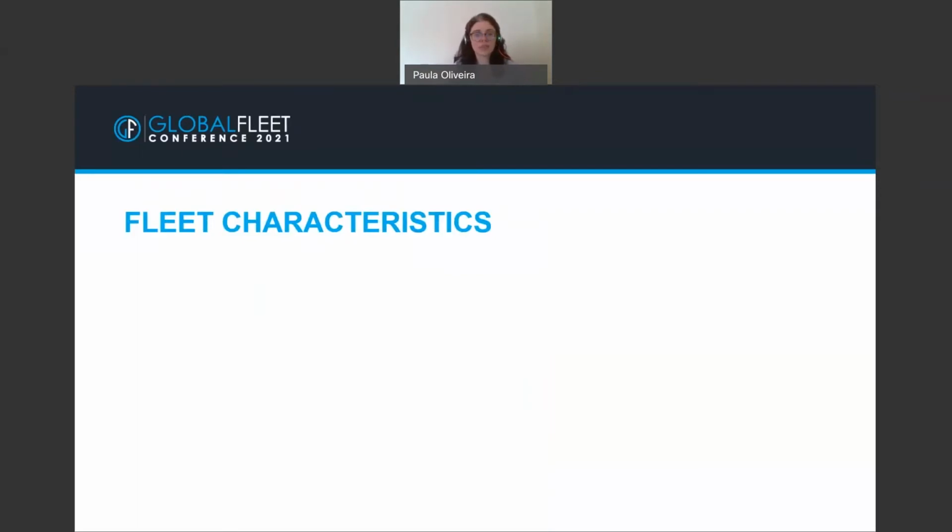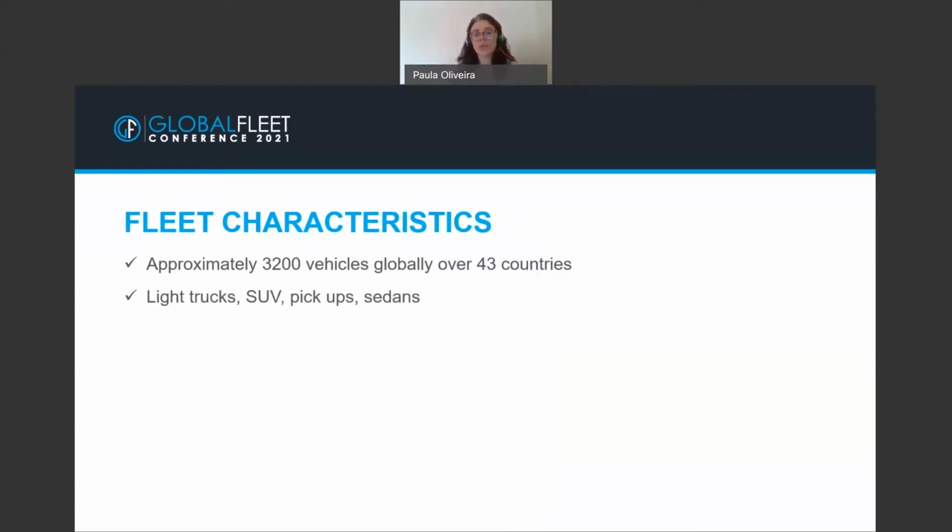About fleet characteristics. Globally, we have around 3,200 vehicles distributed in 43 countries. Among the types of vehicles, most of them are light trucks, but we still have SUVs, pickups, and sedans. We have more light trucks because our field force has to reach farms and the countryside, so light trucks are considered the more suitable vehicle for them. If we split by use of the vehicle, I would say 80% is related to field force and 20% are benefits in some countries, especially in Latin America and Europe.